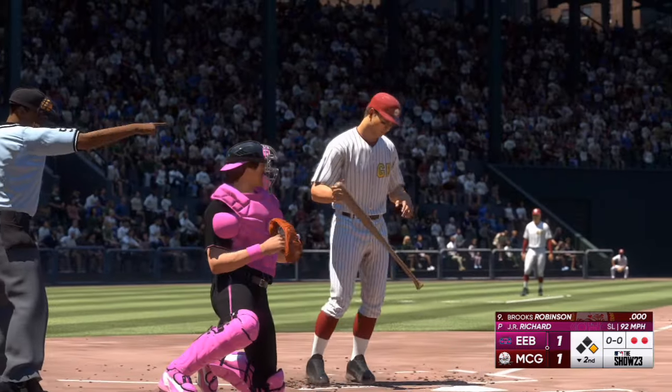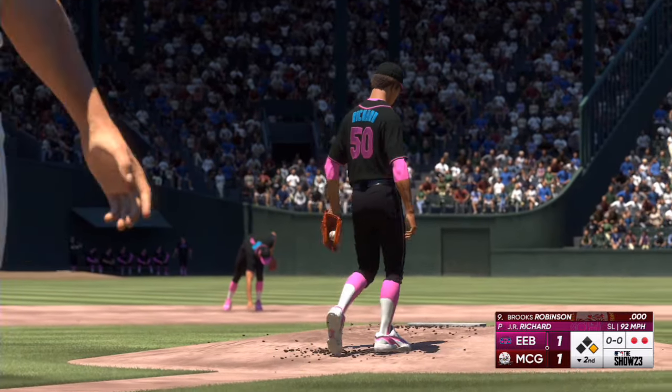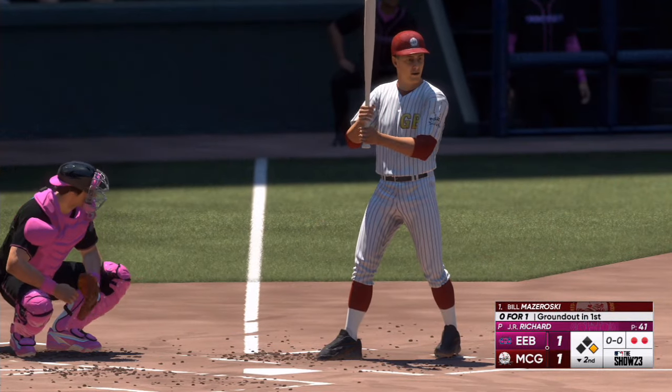Got him. Out number 2. Just indecisive in that at bat. He couldn't commit to the slider. Tried to sit in between. Just not able to put the bat on the ball.